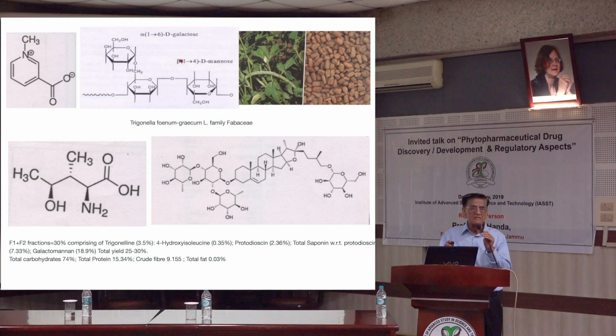It contains the protodioscin derivatives, trigoneosides. Those are the most potential compounds of the saponins. And these are the compounds that we are using as the markers, as the phytopharmaceutical. So this work is progressing very fast.